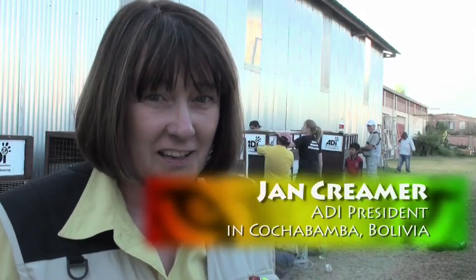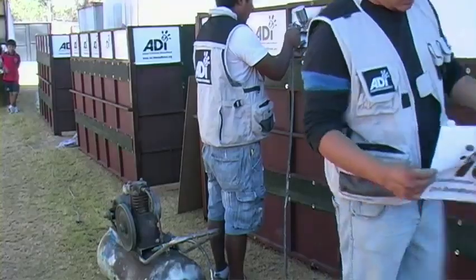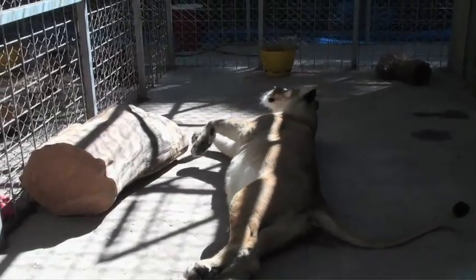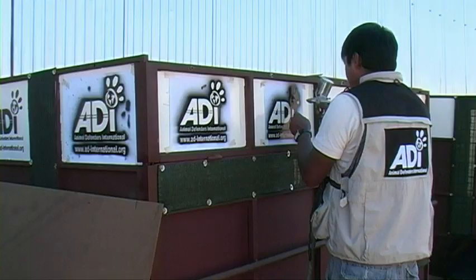Okay, this is day one of the Bolivia lion move. As you can see, we're painting the crates. We're persevering. We're working into the night. And we'll have the crates ready by Saturday morning.